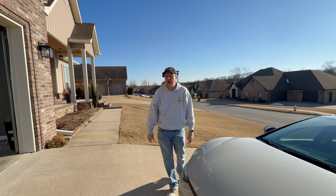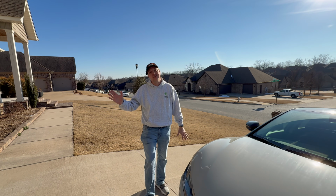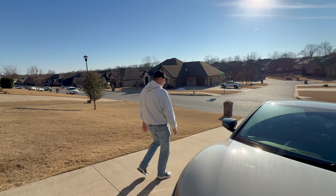All right, we're going to start with what I love about this car. Unfortunately, my house is on a slope and we're outside today because it's got some bad lighting in there. So we're fighting a slope today. So let's go to the back here first.